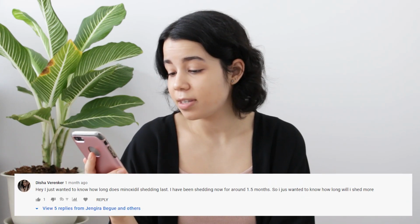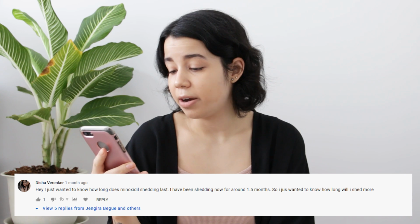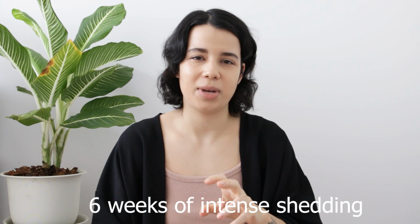Okay, so I have someone else who says, hey, I just want to know, how long does minoxidil shedding last? This person has been shedding for 1.5 months, so they just wanted to know how long the shedding would last. And obviously everyone's shed is going to be completely different. I can't tell you how long your shed is going to be because one, I'm not a doctor, and two, it's going to be very unique to your situation. But I can tell you my own personal experience, and my intense shedding lasted around 6 weeks.